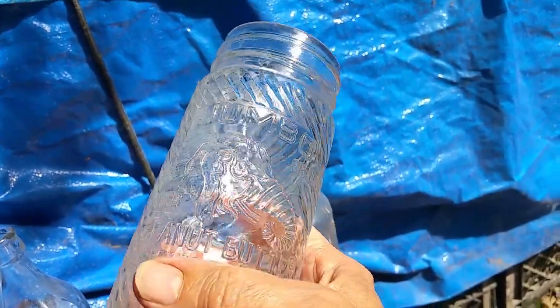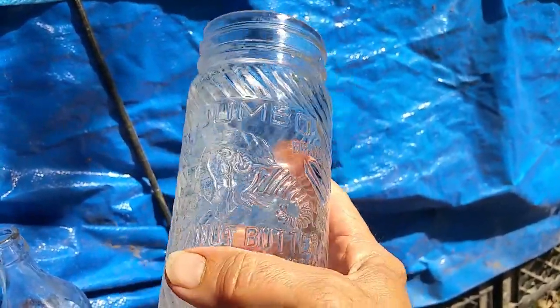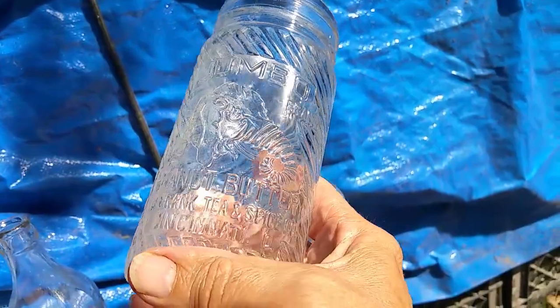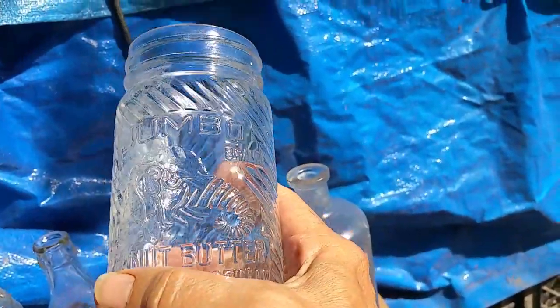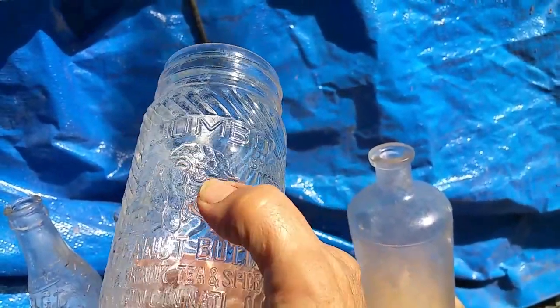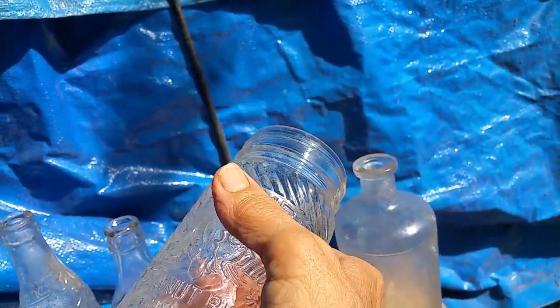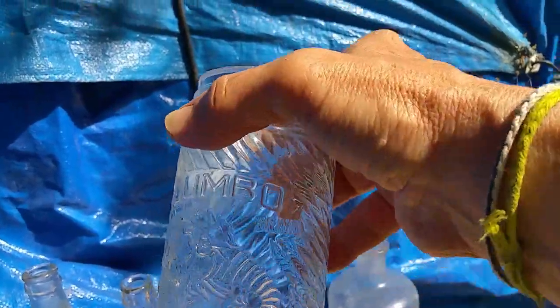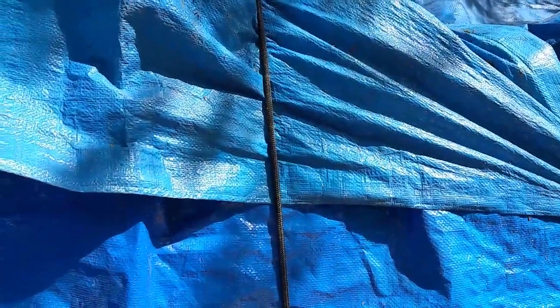And this is a 1 pound jar of peanut butter named after the famous elephant Jumbo. And they bottled this stuff all the way up until the 50s. By that time, it was pretty much done with, and they weren't embossed. They still had the ribbing, I think, but I don't think they were embossed like this one. And this is a pretty nice embossing, actually. If you see what that is, that embossing is pretty strong. I like that bottle a lot, or jar.